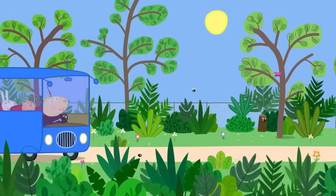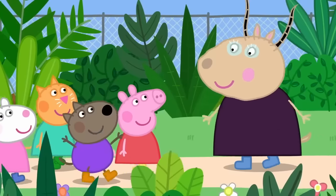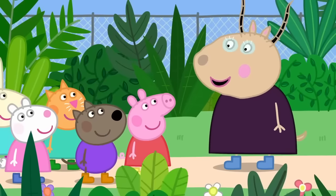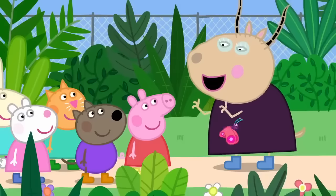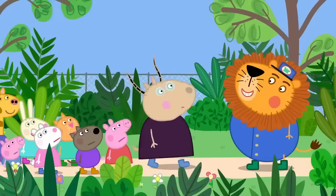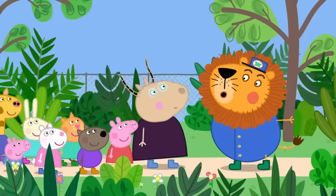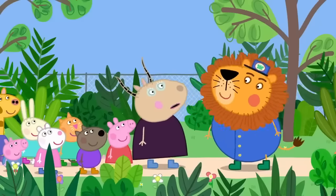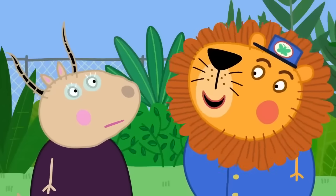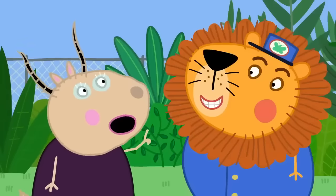Here is the creepy crawly safari. Will we see big scary animals on the safari? Oh, no, Danny. Any creatures we see today will be very tiny and not scary at all. Roar! Here is Mr. Lion. Hello, everyone. Hello, Mr. Lion. Welcome to my safari. Mr. Lion, you startled me for a moment. Oh, sorry about that, Mrs. Wildebeest. The name is Madame Gazelle.